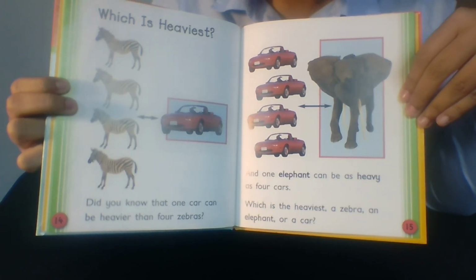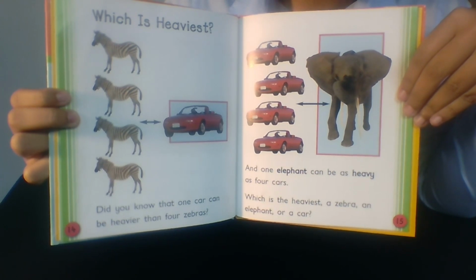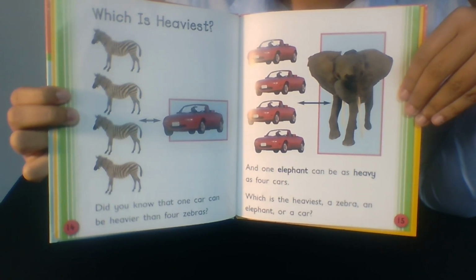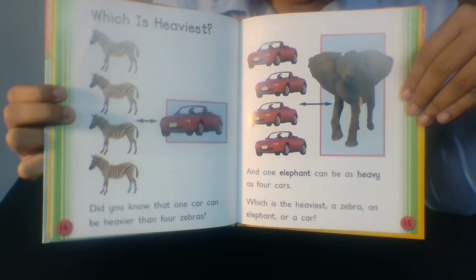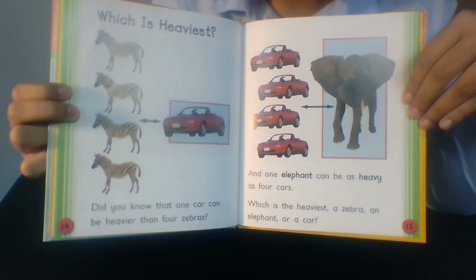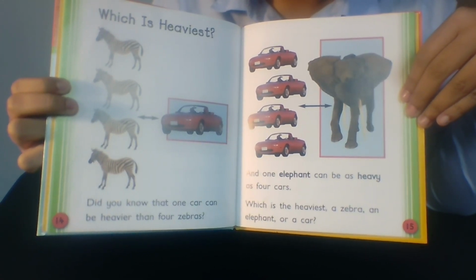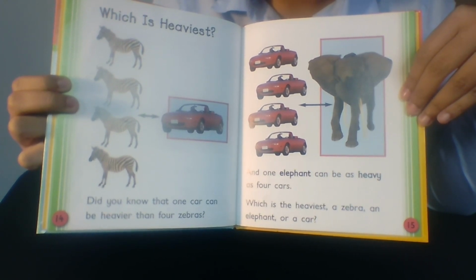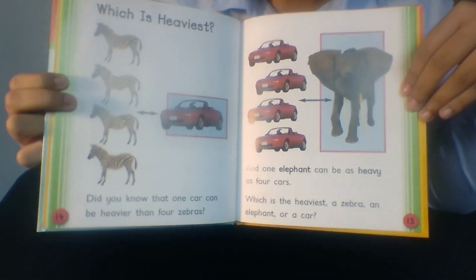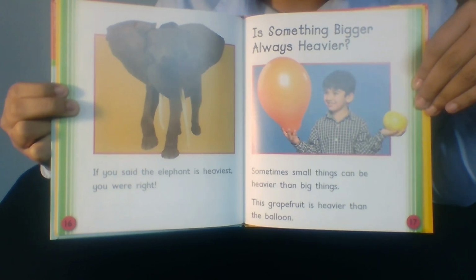Which is the heaviest? Did you know that one car can be heavier than four zebras? And one elephant can be as heavy as four cars? Which is the heaviest? A zebra, an elephant, or a car? If you said the elephant is heaviest, you were right.